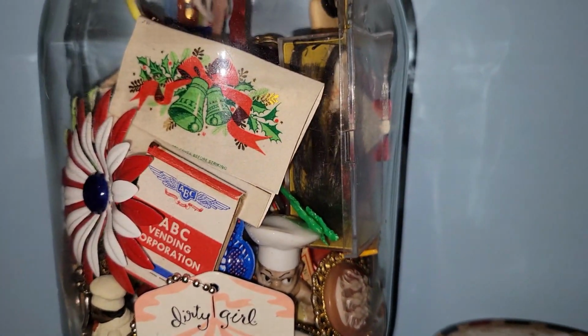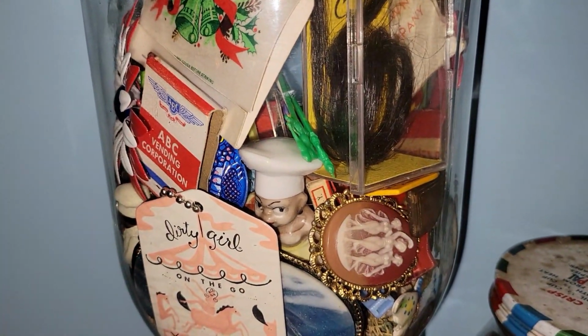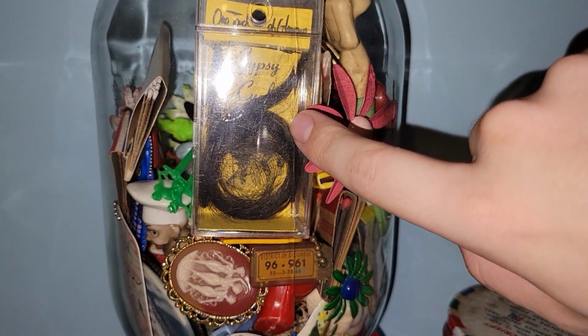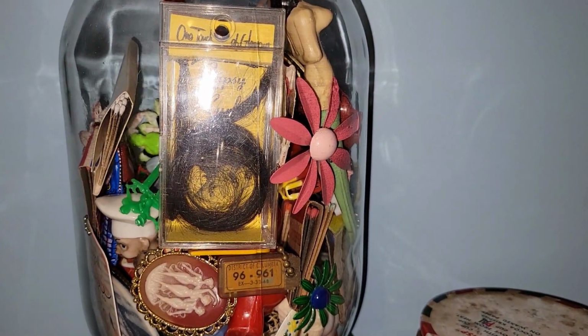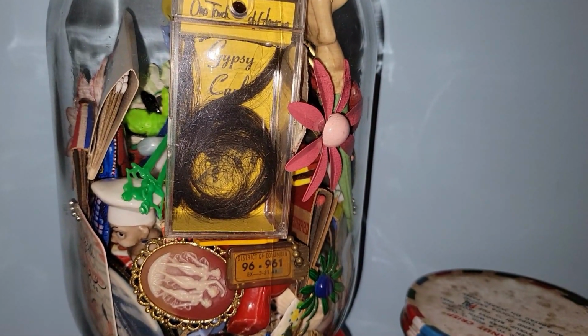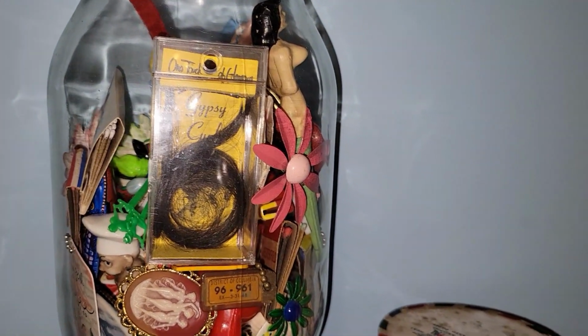But yeah, that's basically what I do, I take really unusual or smaller goods and I throw them in a jar. This was really interesting. I'd never seen this before. It's a gypsy curl from the 60s. And I got that at one of our Goodwills. I guess someone had donated somebody's old things, and this was sitting on the shelf, and for whatever reason, I thought it was different, never seen anything like it before, and I just had to have it, and here it is sitting in my jar.